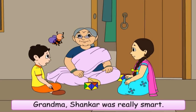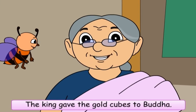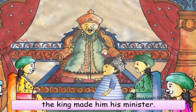Grandma, Shankar was really smart. Did the king gift those 160 gold cubes to his father Buddha? Yes, Chinu. The king gave the gold cubes to Buddha. He also praised Shankar a lot. When Shankar became a little older, the king made him his minister.